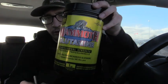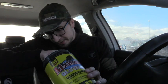Now next up, we're gonna go with glutamine, which is just gonna help with the recovery process. And for glutamine, I like to put in currently 10 grams post-shake. And the last Mammoth product we're going to be putting in here, this is in the peach mango flavor, and this is our BCAA, a branched chain amino acid. And again, this is going to help with post-workout recovery.